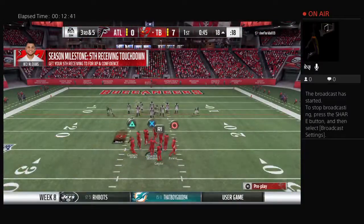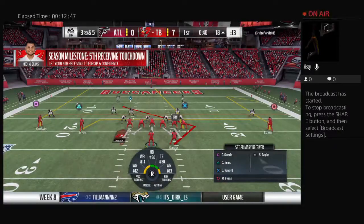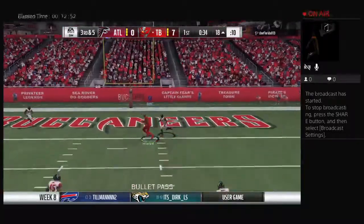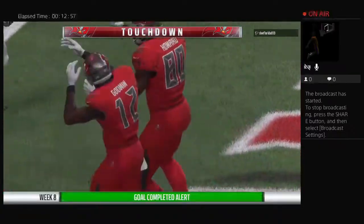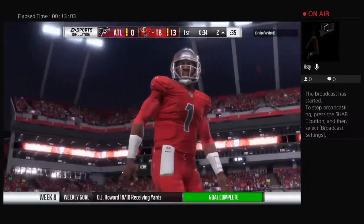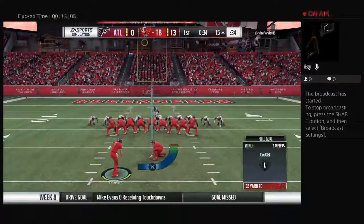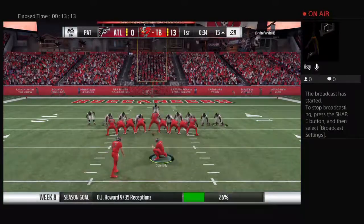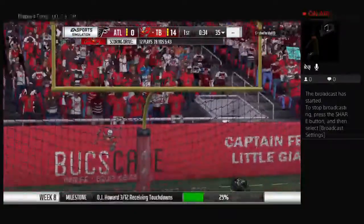Already a pair of 3rd down conversions for them on this drive, but right now they need 5 yards on this 3rd down try. From the shotgun, it's Winston. And he's got his tight end, Howard. It's a Buccaneer touchdown. O.J. Howard, his 3rd touchdown now on the year. And the Bucs are going to add on to their lead. Extra point attempt here still to come. And it's good to make it 14-0.